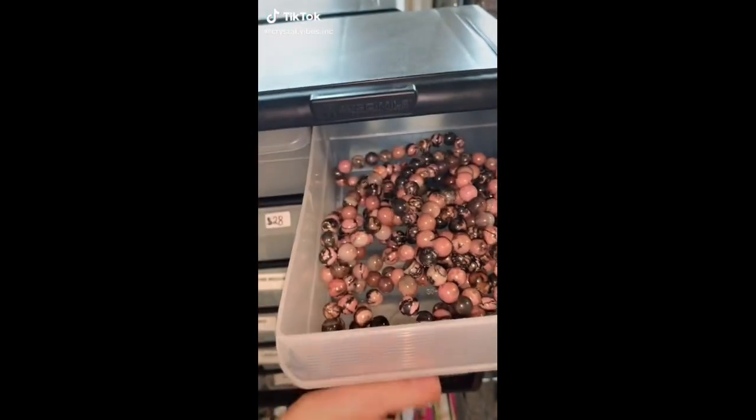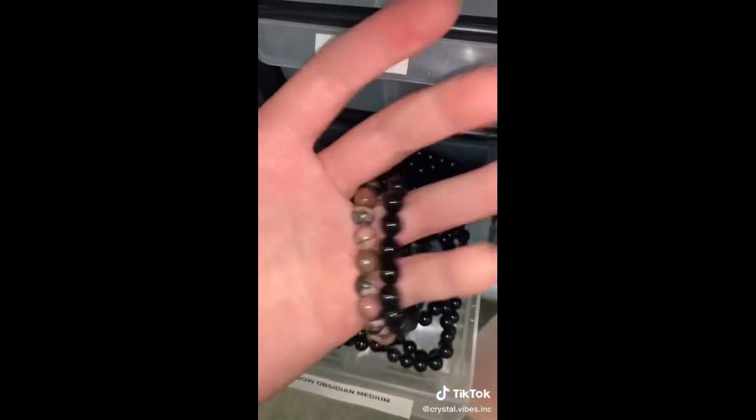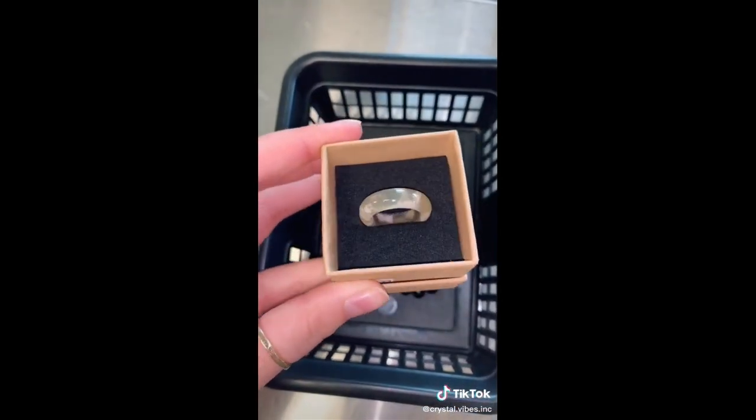Let's pack it. One rhodonite bracelet and one gorgeous rainbow obsidian bracelet. These look so beautiful together. Next up, we've got one flower agate ring for Cassandra. Look at how gorgeous these are.